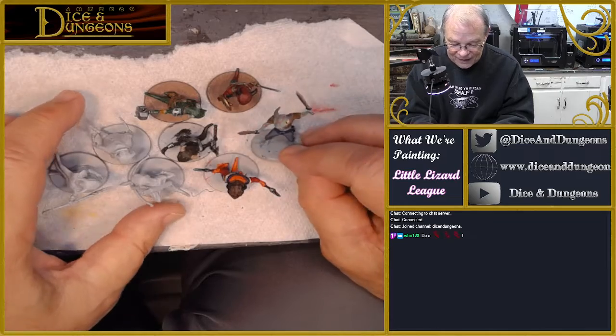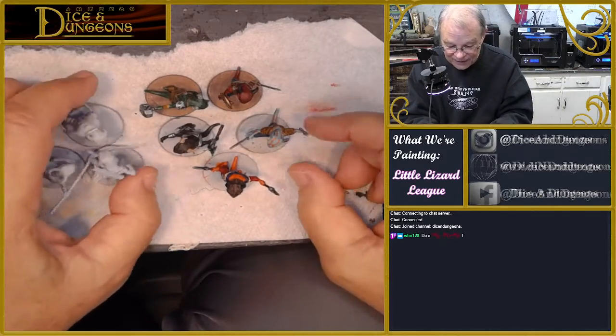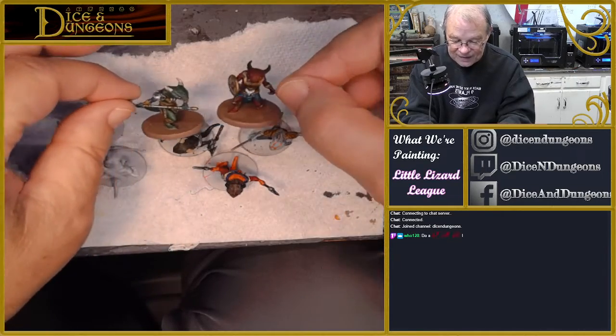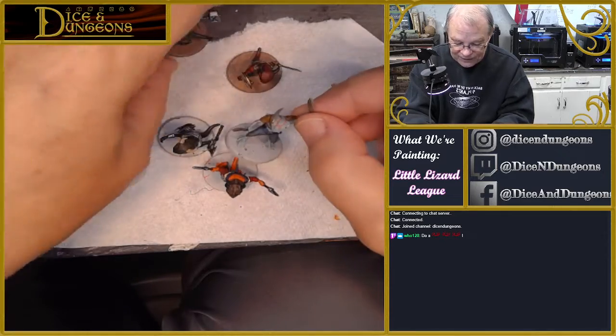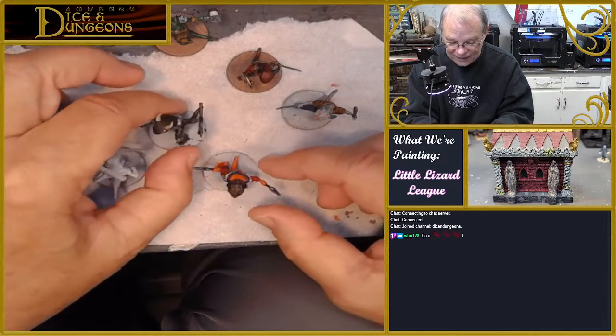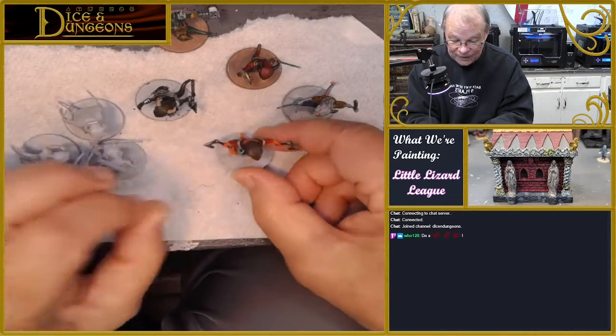We'll see. So far we've got 5 of the 8 painted. Lizards come in all sorts of different colors, so each one has a different body color. These are 2 that Nikki did last week. This is the first one I did a couple of weeks ago. And this is the one I actually did on Monday. Okay. And there's three more to go.